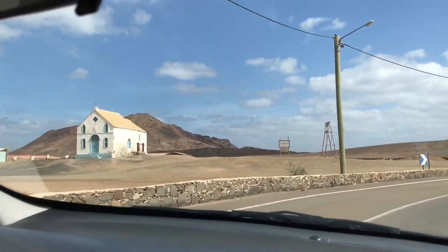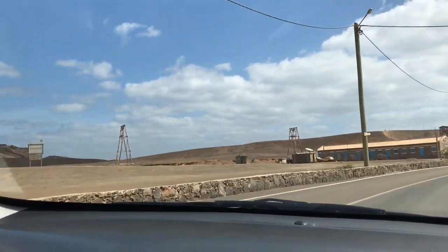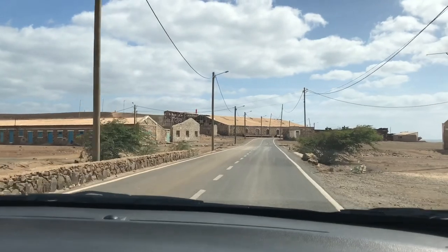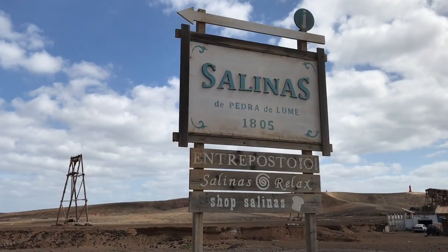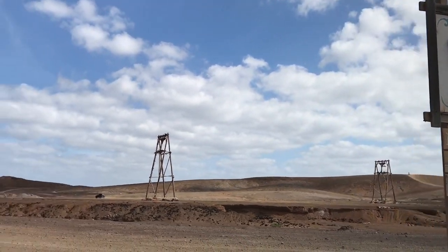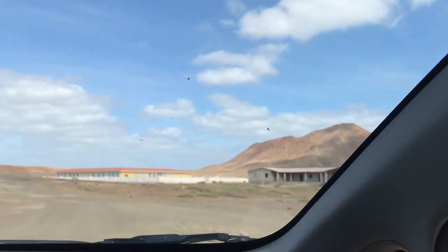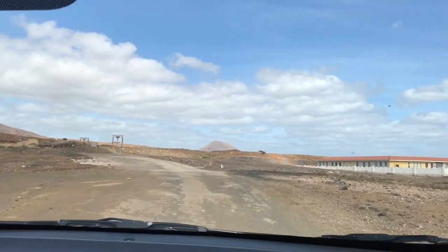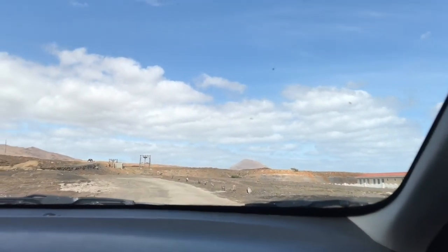You can see the sign there in the middle of the screen now. It says Salinas, and that is a salt mine. So here, just after where this little brick wall ends, you go to the left, and there we are, the Salinas, Pedra de Lume. And this is where you go in. So this is the entrance road almost. You just have to follow the path.